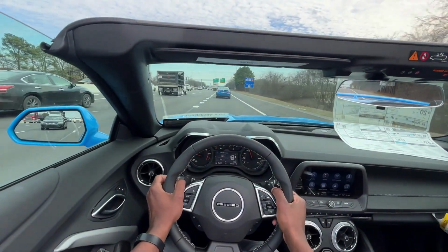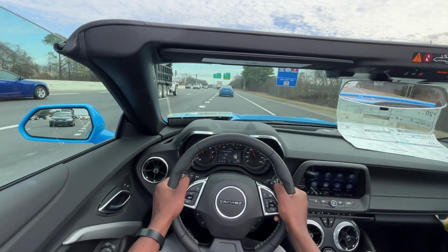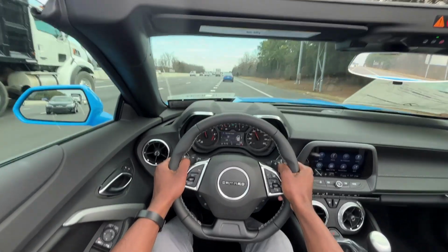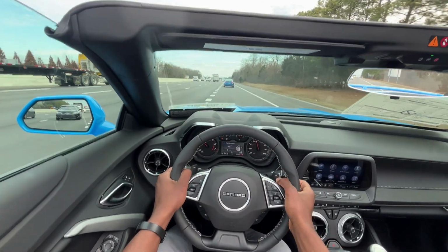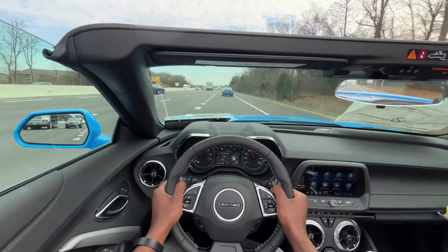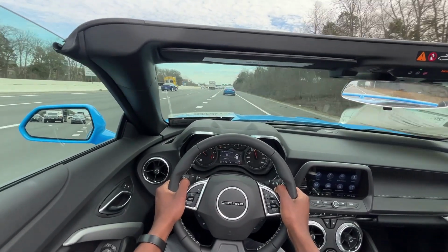Let's test out these manual shifts with a 10-speed. Very quick to downshift. Upshifts are extremely fast as well, which is what you want in a sports car like this.